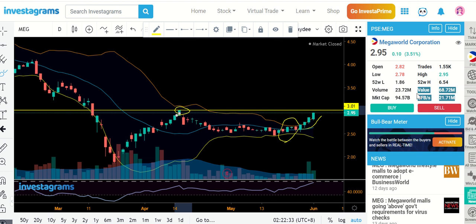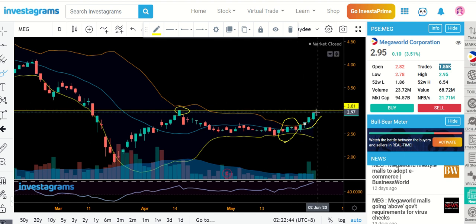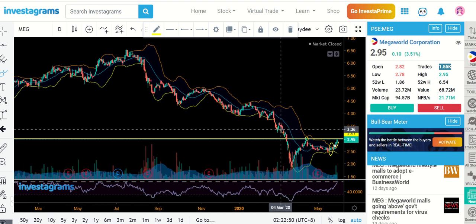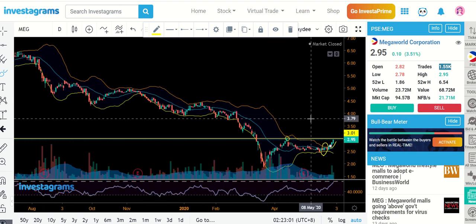You have your foreign buying today, so hopefully we'll have more volume, more buyers. We had 1,500 trades here today. If we have more trades by tomorrow, I feel that this can easily be broken, and we'll have some more movements to the upside. Look at where you are right now on a wider perspective. You're very cheap at the moment. If you're a long-term investor, wherever it is right now, I think that is already a very, very good entry price.